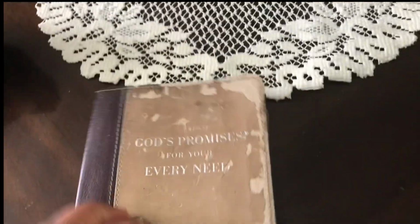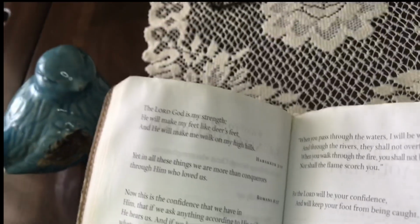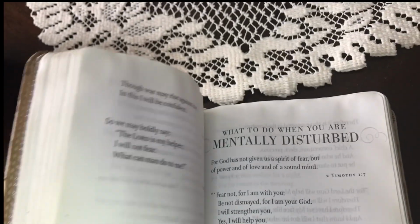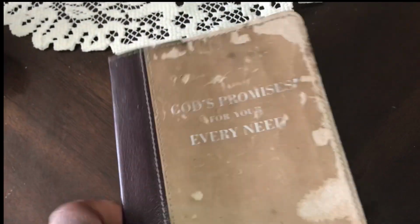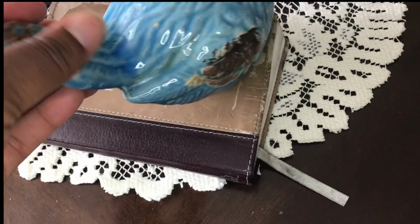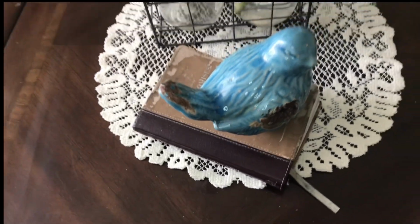And I love this. It's not just for decor, I actually read it by the way. It gives us beautiful scriptures that we can meditate on a daily basis. They have topics you can look up, like if you need patience, or if you're disturbed or depressed, especially with what we've got going on nowadays. God's word never fails. So I just love using old books as decor pieces, and I love to read them as well. So I just have simple pieces here.